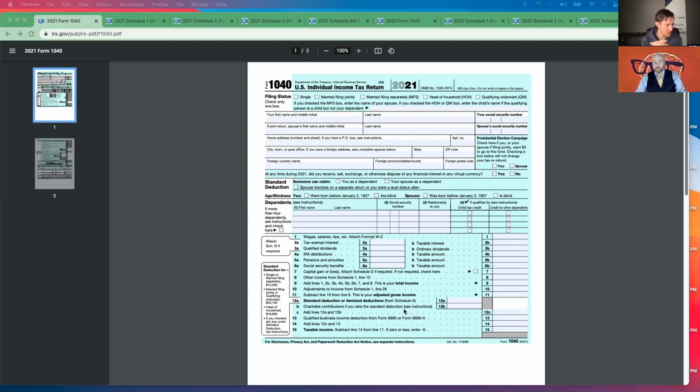Also different on 1040 page 1 is, of course, the charitable contributions. When you take the standard deduction, that's in line 12B. We had that whole video we did about how in 2020 it was an above the line deduction. Now it's a below the line deduction. So there below it is.